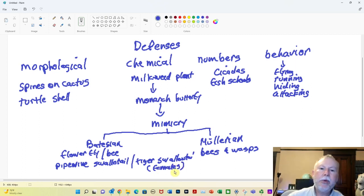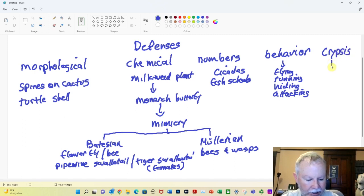Okay, so by doing this kind of thing, I think you can see how we could extend this out. Okay, we also could have put Crypsis in here. And you could say this is blending in.